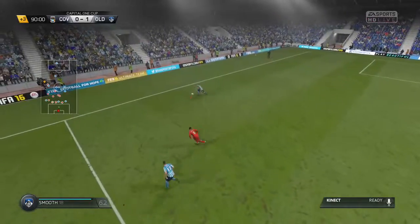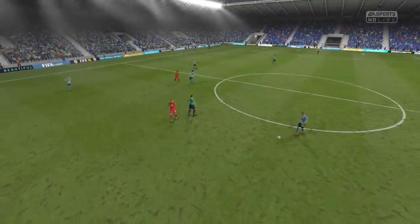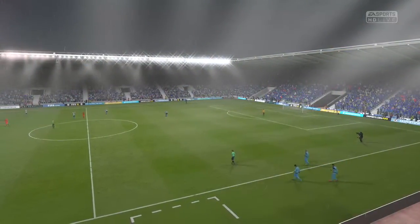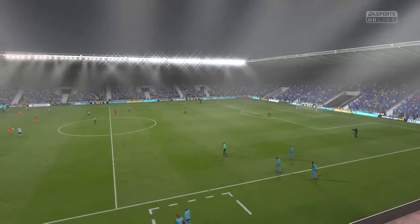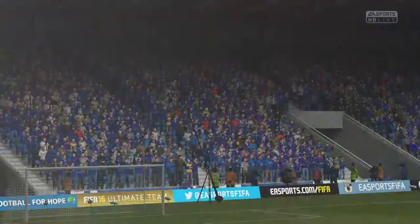Phillips to Thomas, and that's it. There goes the final whistle, and the final score is 1-0. Well, in cup ties, winning is all that matters, and they have won. Yeah, they've done the necessary. I think they just about deserved it.